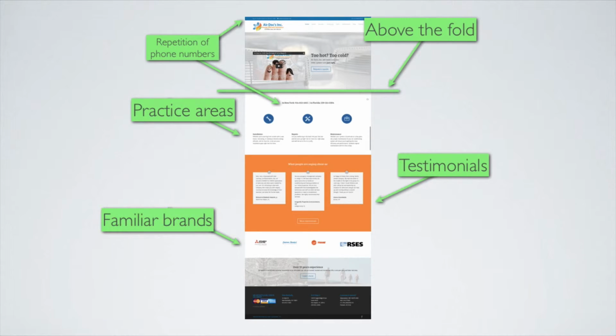We have a listing of familiar brands right front and center, and either these are going to mean something to the visitor or they won't, but the point is that we don't dwell on them. It is a graphical element. A little tease about experience. In this area, it says that they have been in business for over 15 years. They know what they're doing.